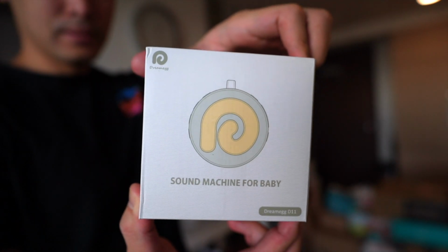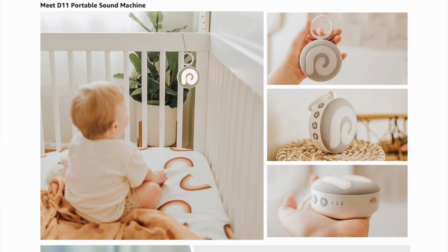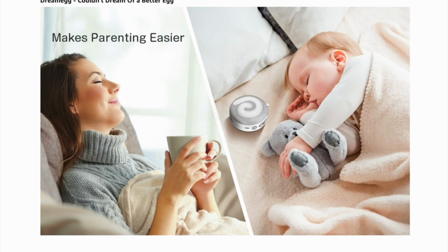Oh, I think this is a sound machine. Oh, that's so nice. So for soothing the baby when she's sleeping or you're trying to get her to sleep. So I think we specifically chose this sound machine because it's pretty lightweight and I think it's made for travel because you can instantly just put it in the bag and just use it when you're on the road.